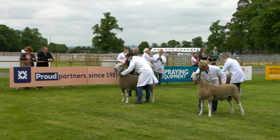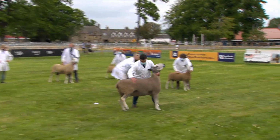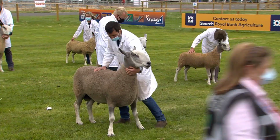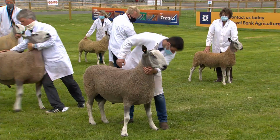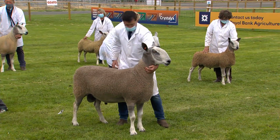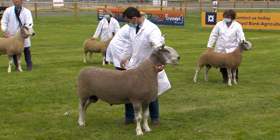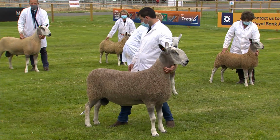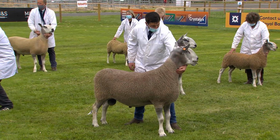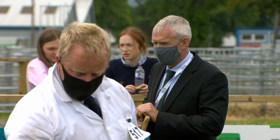For the old boy, old top, there we go. Cracking big boy, him. And congratulations to the Curries there with the male champion, he's an absolute cracker. And from what I was getting told before by Robert, who's holding the boy, he's bred phenomenally well for them in their flock. So that's what you want. It's great to win a show with them, but if they breed you something that looks like that, then they'll be more than happy with how they're getting on with this. Absolutely right.